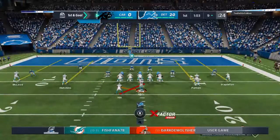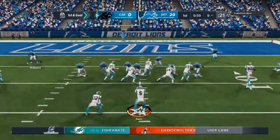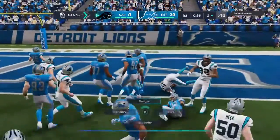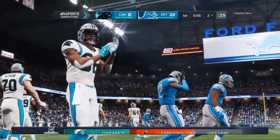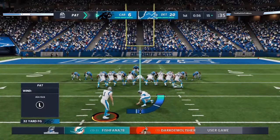A first red zone opportunity for the Panthers thus far. They're looking at a 1st and goal from about the 9. They'll try to pound it in with Hill. And he will take it across for a Panthers touchdown. A 9-yard touchdown run. And the Panthers, they're able to draw a bit closer.